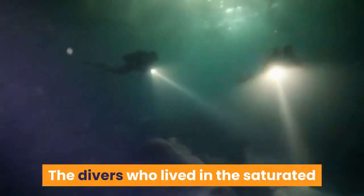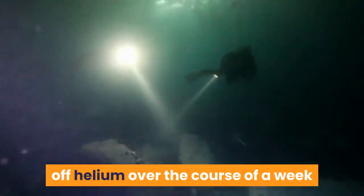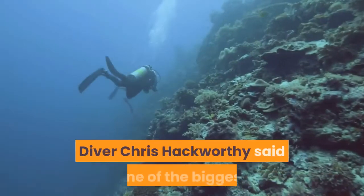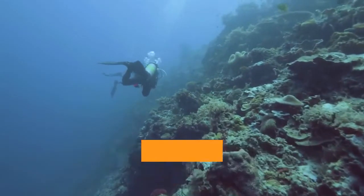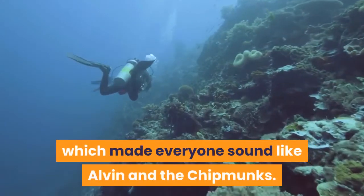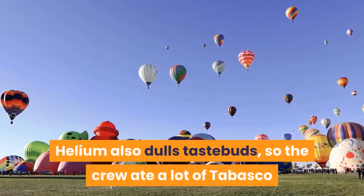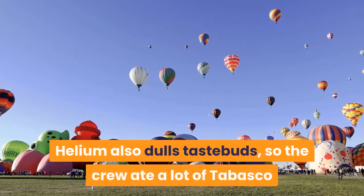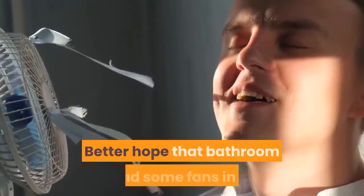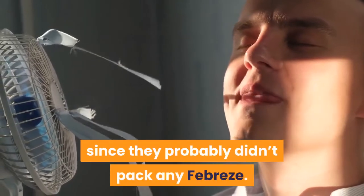The divers who lived in the saturated chambers had to be gradually weaned off helium over the course of a week to reacclimate them to surface air. Diver Chris Hackworthy said one of the biggest challenges was communicating in the helium environment, which made everyone sound like Alvin and the Chipmunks. Helium also dulls taste buds, so the crew ate a lot of Tabasco and jalapenos during their underground deployment. Better hope that bathroom had some fans in it, since they probably didn't pack any Febreze.